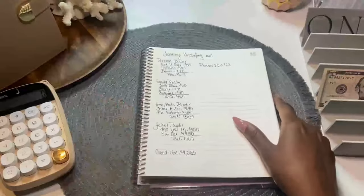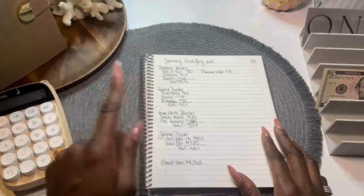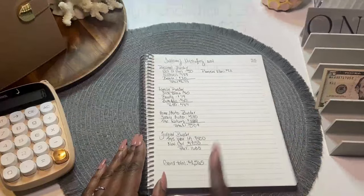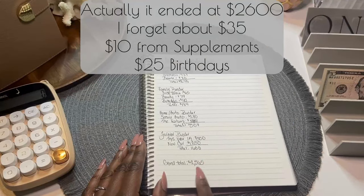But I have a lot of things to unstuff because February spendy bendy. Okay, so we got stuff coming out of personal binder, family binder, home auto, and my forever binder, which is my savings long-term binder. And if my calculations are correct, everything that's going back to the bank is $2,565.